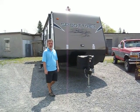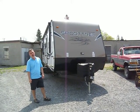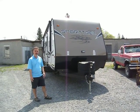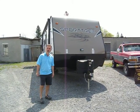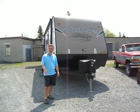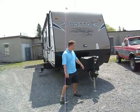Today we're going to take a closer look at a 2016 Venture RV Sporttrek model 322. It's a bunkhouse model, 35 feet overall length, 7,100 pounds of dry weight. Tons of very interesting features, so let's not waste any time and let's get started.